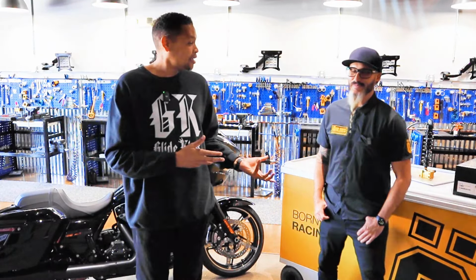Where preload affects geometry, your rebound and compression control the quality of the ride. So some riders like to have a more sporty, aggressive feel. You would close these valves off to give you more hydraulic control, to give you a more aggressive feel. Somebody that wants it more compliant or more supple, you would open these valves up to give you that more supple feel, allowing the oil to flow easier. Preload, geometry, compression, rebound, quality of the ride.